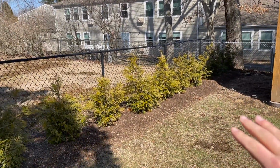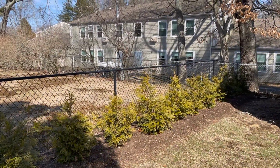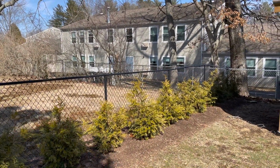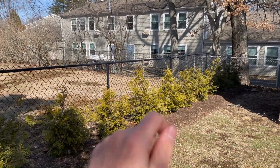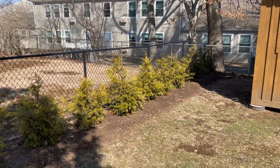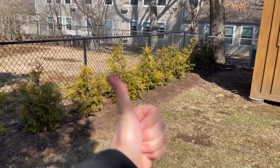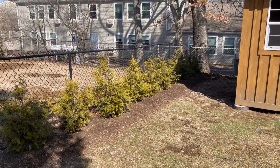They didn't grow a whole lot last year, but I'm really excited for these this year because of the rule that I heard about arborvitaes, and with a lot of plants in general: first year they sleep, so they don't really do much the first year that you plant them. And my thumb is out of focus. That's kind of funny. First year they sleep, second year they creep, third year they leap. This is their third year, so I'm really excited to see what's going to happen.